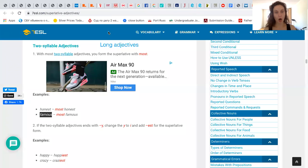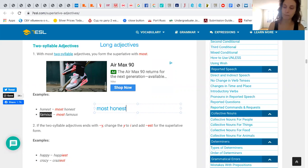So we do not say honestest. No, that's incorrect. Just add the word most: most honest. So it is similar to comparative adjectives, if you remember. For comparative adjectives, we would add more. And for superlative, we add most. Famous, most famous. Another example.